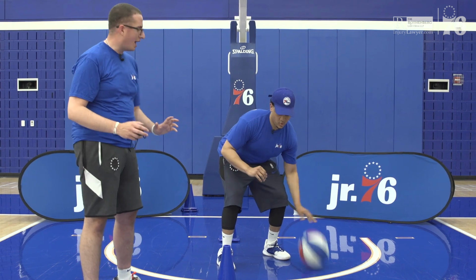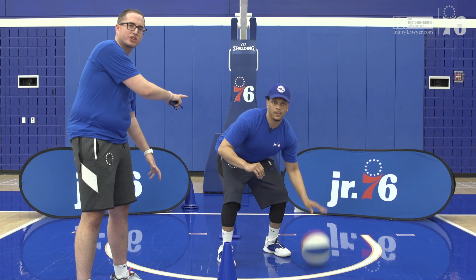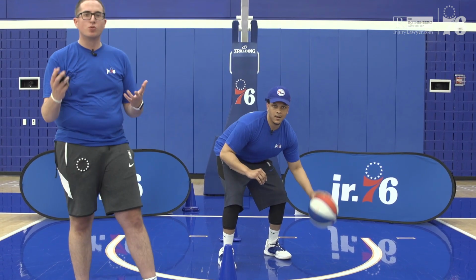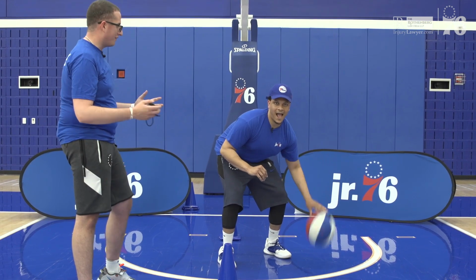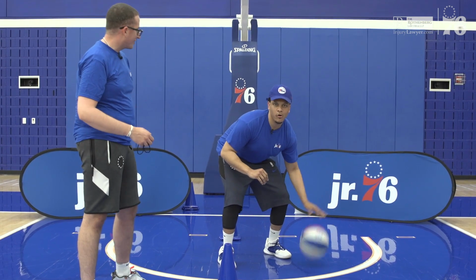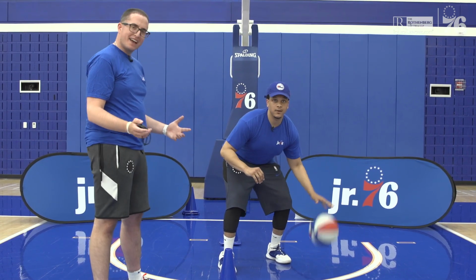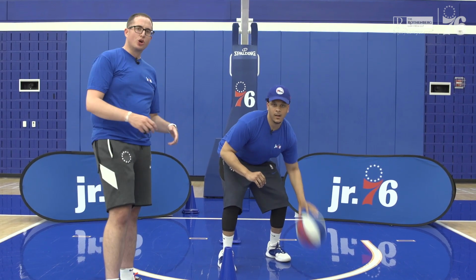Again, left hand power dribble. Keep that ball nice and low. Again, another key thing Coach Chris is doing, keeping those eyes up. You don't want to be dribbling with your head down, because then you won't see where your defender is going. So keep going, keep going. We got about 15 more seconds. Here we go. 10, 9, 8, 7, 6, 5, 4, 3, 2, 1.